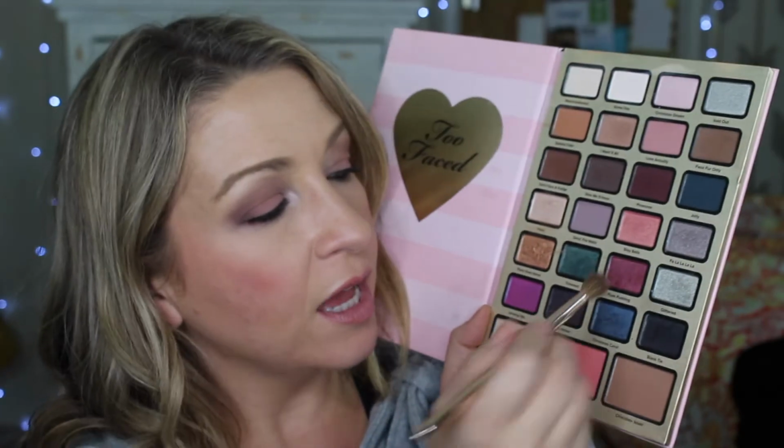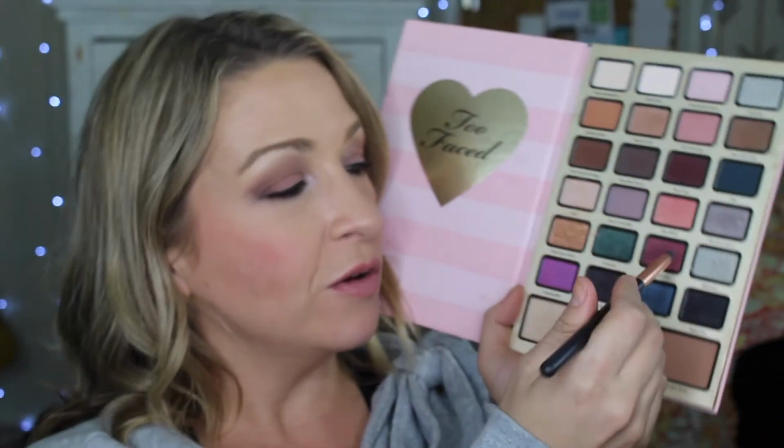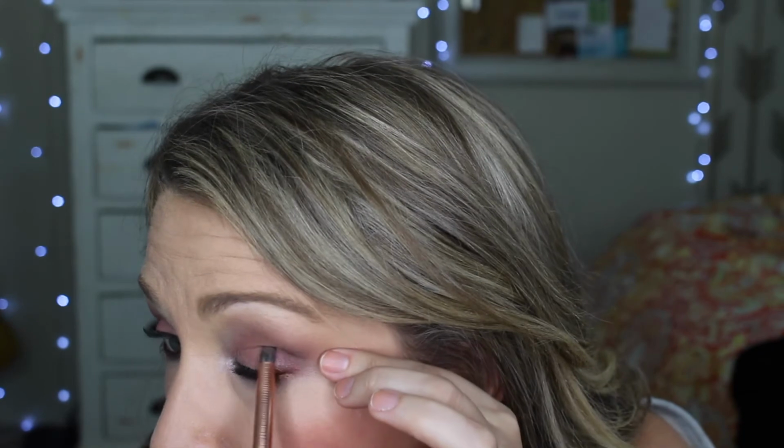Okay, so I'm not putting it on top because I'm very into doing lower only right now because I'm realizing how much it opens up my eye. But for this evening look, I am, whoa, wrong brush. I am going to take that plum pudding and add it into the corner. So over the dark part that I used already. Can you see that? I hope that's showing up. You know what? We're going to use a different brush. We're going to make it stick.